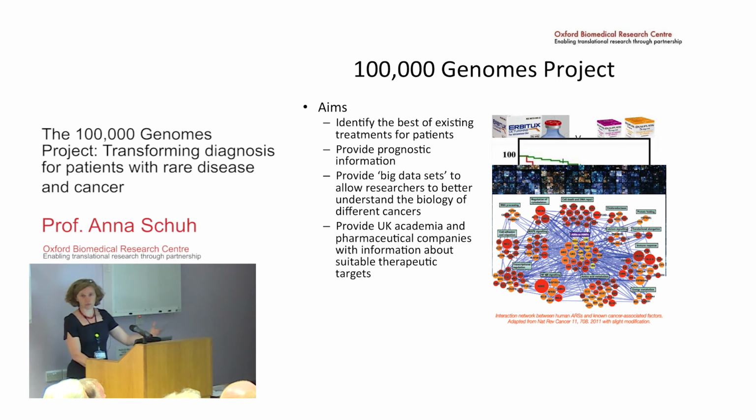And prognostic information doesn't mean that we know what is the best treatment, but at least we can say to patients, okay, you'll be doing fine, whereas you might not be doing that fine. And for patients, this is important. It's a difficult conversation to have for the clinician, but I think it's really important, and what we hear from patients is that's often what they want to know, and sometimes they don't.